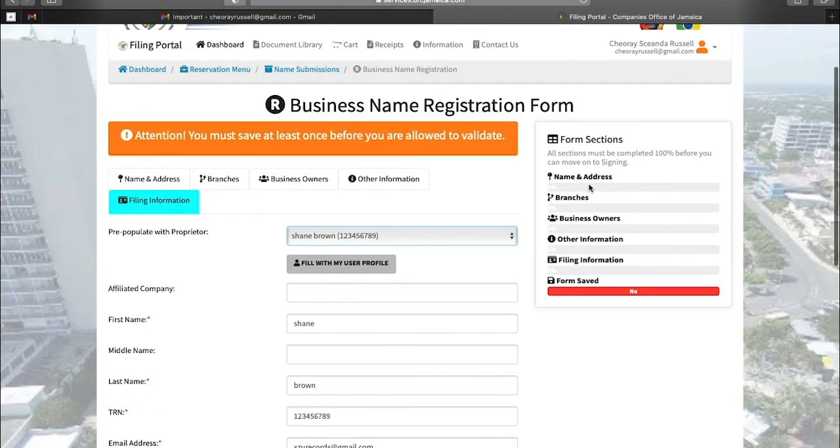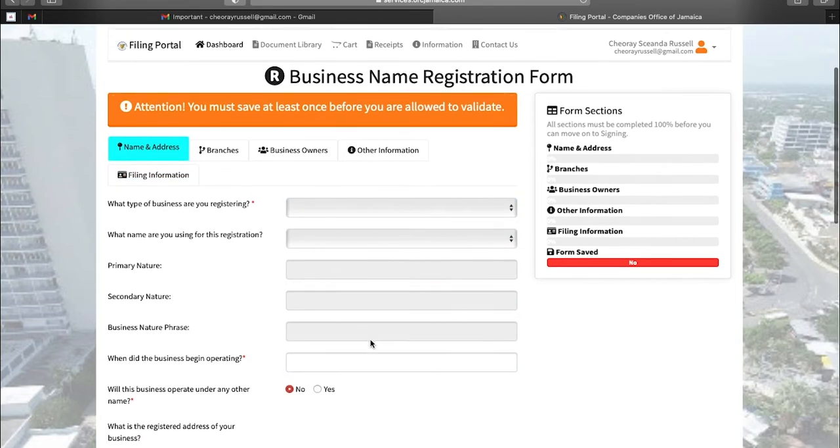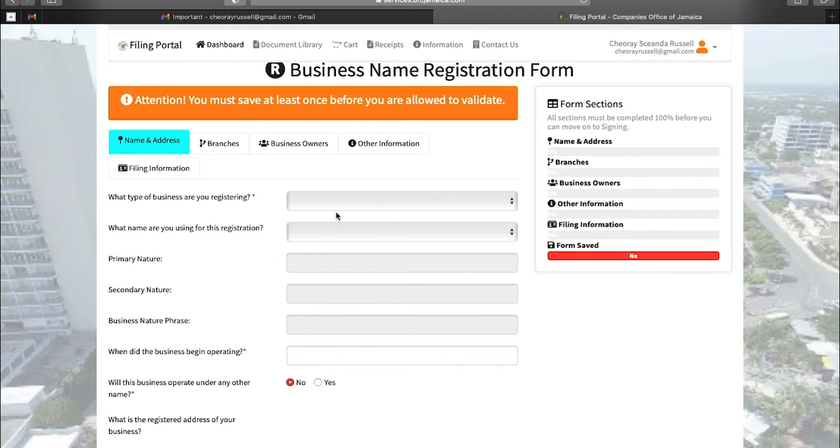When every section is validated, a green line comes here, not the red line. Because I have all the information for name and address, oh, we never had the information. But if you had all the information for name and address, it would show green.